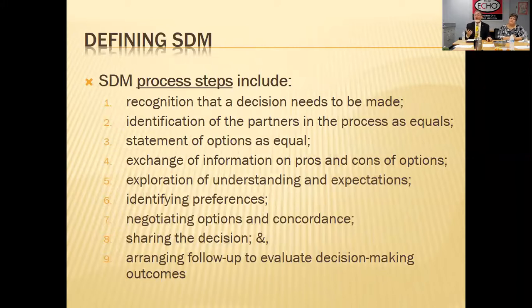So the process steps typically include starting with the recognition that a decision needs to be made, which is important, identification of the partners in the process as equals, a statement of options that are equal, exchange of information on pros and cons of those options, exploring to make sure everybody fully understands what those are and the expectations, identifying preferences, negotiating options, gaining concordance, and finally sharing the decision. And then the last step is arranging to follow up to evaluate the outcome of that decision. How are we going to know whether that decision was the best decision or not going forward?